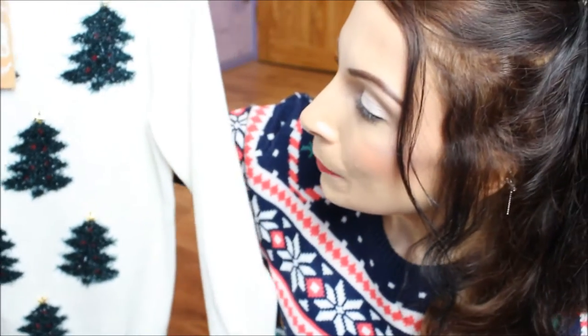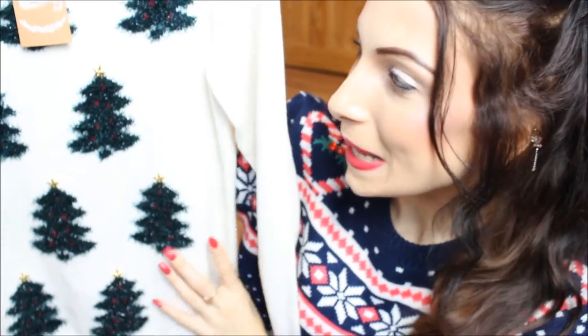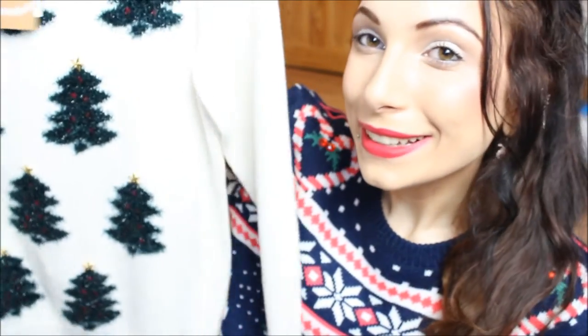I mean, they had a few of this style, very thick and very festive and kind of tacky, but in a way I wanted something more sophisticated, and I thought this one was. I honestly, you guys, think this is beautiful. This is a Christmas tree jumper, as you can see, and I think it's gorgeous.